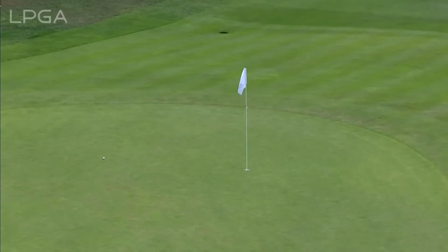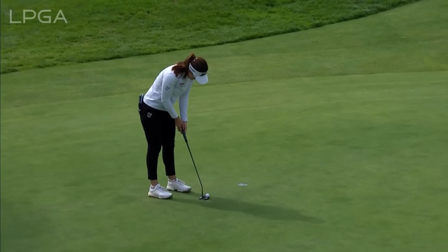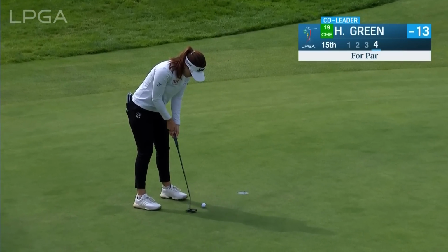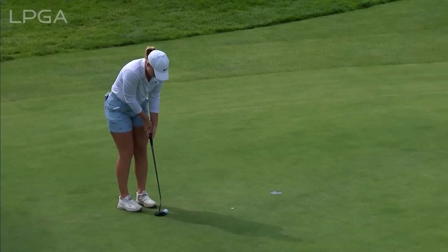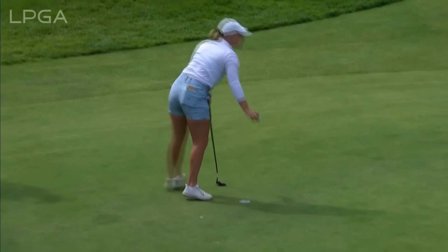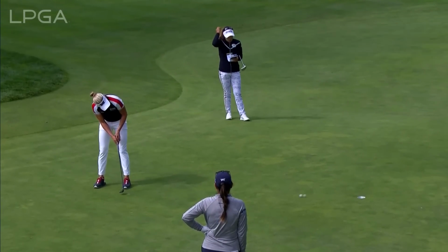Generally, where she's positioned on this leaderboard, she is about as cool, calm, and collected a competitor as there is out here on tour. Nothing's going to fluster her. Even one of those subtle breaks here that would hurt that one. Okay. Tough closing holes here, Tom. Yeah, 17 with the hole location today.